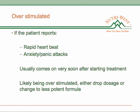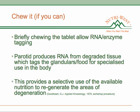If they're not in the full exhaustion phase and you're giving this product, they may well report rapid heartbeats, or the sensation of anxiety or panic attacks. And that just means that we've overstimulated them. So in that case, you can either drop the dosage down or simply drop down to something like Core Level Adrenal or DSF, and the symptoms will resolve very, very quickly. If you can chew it, all the better. That means it's going to act like a food. Your body is going to know it's coming. And there's also a suggestion that if you can, there's some kind of tagging that goes on through the prostaglandin RNA and tissue, and that will help guide the glandulars to the target organ.